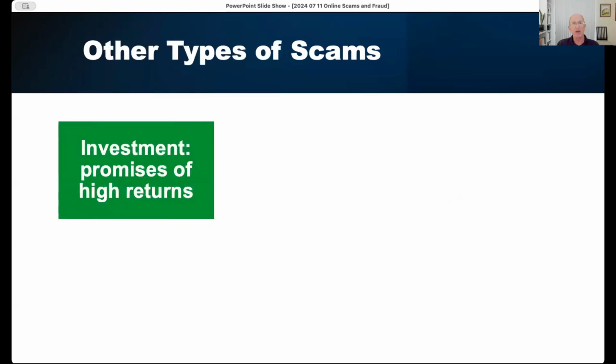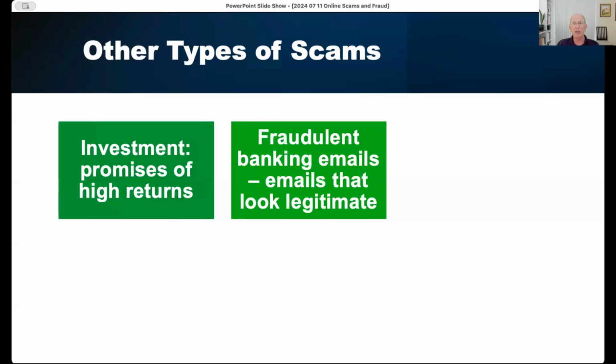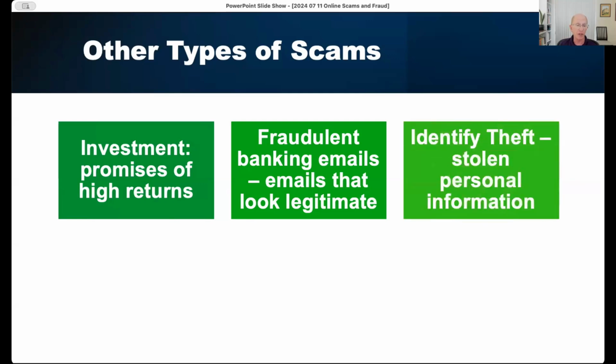There's a lot of other types. You may see something in texting or email or on a website that has really great investment returns. If it's too good to be true, it probably isn't. You might see fraudulent banking emails that look legitimate, asking you to contact them through the click. They want you to click on the link most of the time that they include in a text or an email. There's identity theft, where they're trying to get you to provide information about who you are, where you live, information that can be used to replicate your identity. And if they can get your social security number, that's a pretty good return for them.